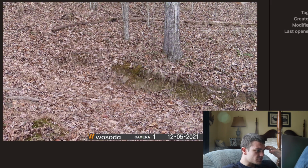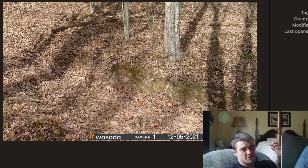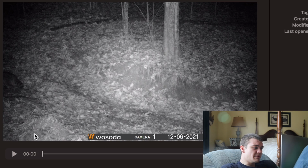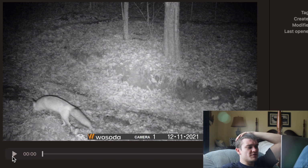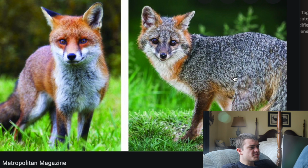Squirrel, squirrel, squirrel. Maybe those dates were correct, by the way. Raccoon. You can't see much of him, but he's right there in the edge. There's a red fox. I don't know if you guys can tell the difference between a red fox and a gray fox, but here's pretty much the difference.